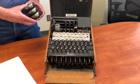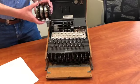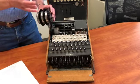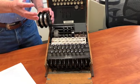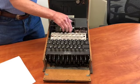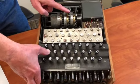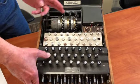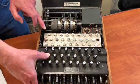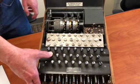To make things a little bit more complicated and a little bit more interesting, each time a key is pressed, the first rotor advances 1 step, which means all of its transpositions just moved to a different transposition. And you'll notice that each time I press a key, the first disk steps forward once. And you'll notice that if I keep pressing the same key, it causes a different light to go on for each depression.